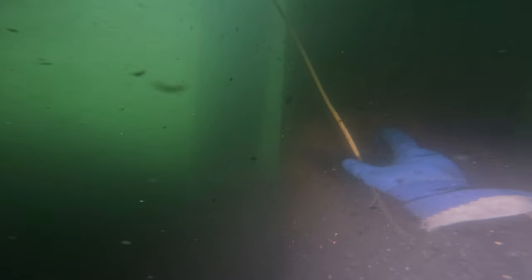Receiving our welding equipment from the downline, all we need is the anode. The anodes will be hanging from a rope that's tied to a float on the surface. Just have to climb up and get one and sink back down.